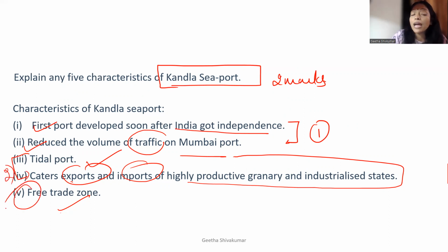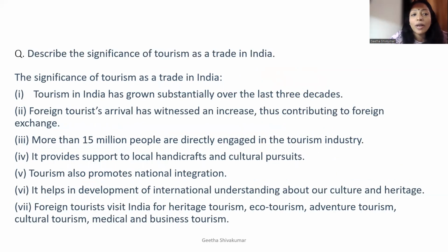Kandla is the first port developed after India got independence, to reduce the traffic on Mumbai port. This is your first point if the question comes for 2 marks. The second point you are going to write: it is a tidal port and caters to all the exports and imports of the highly productive granary and industrialized states. This question can come only for 2 marks. Let's move to the next one.